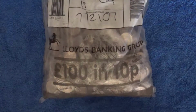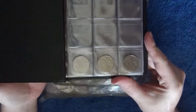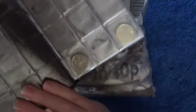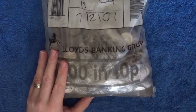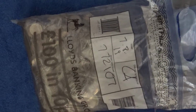Unfortunately, we couldn't get hold of the 2018 ones, so we've still got them ones in there. So that's V, K and X. But without further ado, we'll get straight into this bag. And once again, this will be another speed up because it takes quite a while. But enjoy.